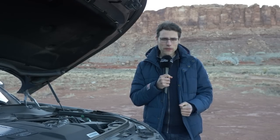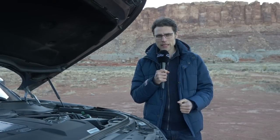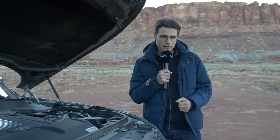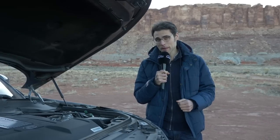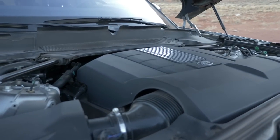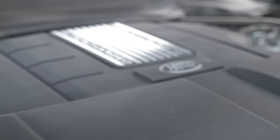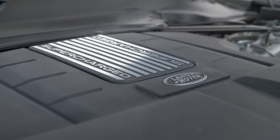So the two most relevant engines that are also available mainly in the US. This one here, the SI6 supercharged 3-liter V6, 340 horsepower. And there's also a 3-liter V6 diesel with 258 horsepower. However, on other markets, Germany for example, you also get smaller engines. There's a small petrol engine, 2-liter, 4-cylinder, 300 horsepower. It's the SI4. And there's also a smaller diesel, the TD4 or the SD4, both 2-liter 4-cylinders with 180 or 240 horsepower.